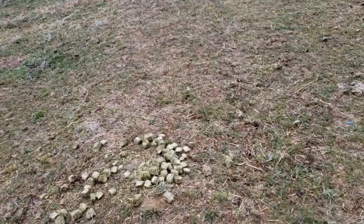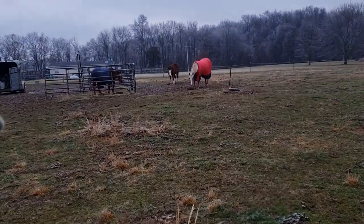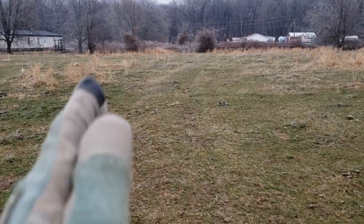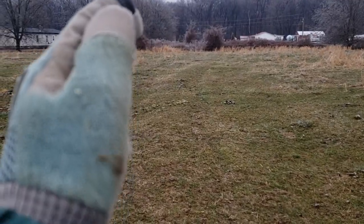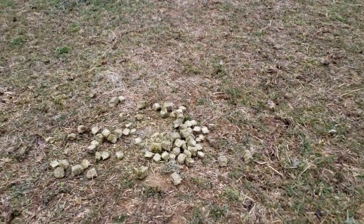There's a swale right here. It's not a swale that goes that way like the normal ones do. This one's going this way, and I can see the curve in it. I don't know why, but I wanted to show you the cubes that they just found. They just found these.